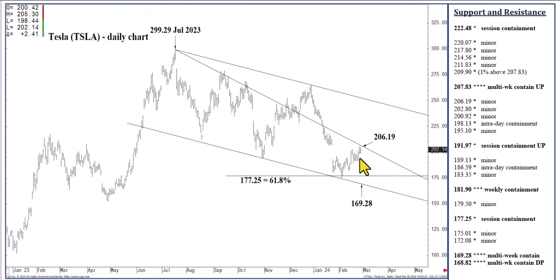And we've realized it now. We haven't tested it exactly, but we've pushed into the 1% zone, at least on the daily version of 206.19, and below which this market can fall back to 169.28. In fact, while we don't have a clear sell signal that is indicating 169.28, it is enough of a possibility holding below 206.19 that you can prepare for it.